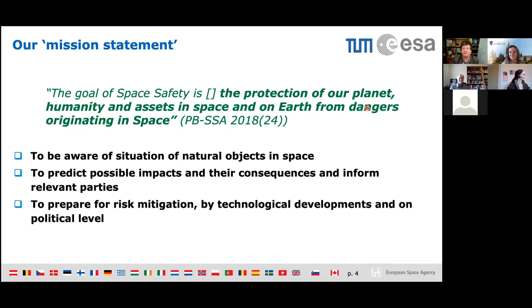And I mean, there are other methods to do that, maybe even more important things right now to save our planet. But this is one of them. This is for the Space Safety Program in general. Space safety has three elements. We're looking at space weather: if there is a flare on the sun, how does it affect our ionosphere? It can affect power grids. We're looking at space debris: if you have fragments of satellites, can they hit other satellites? Yes, they can, so we need to be aware of that.